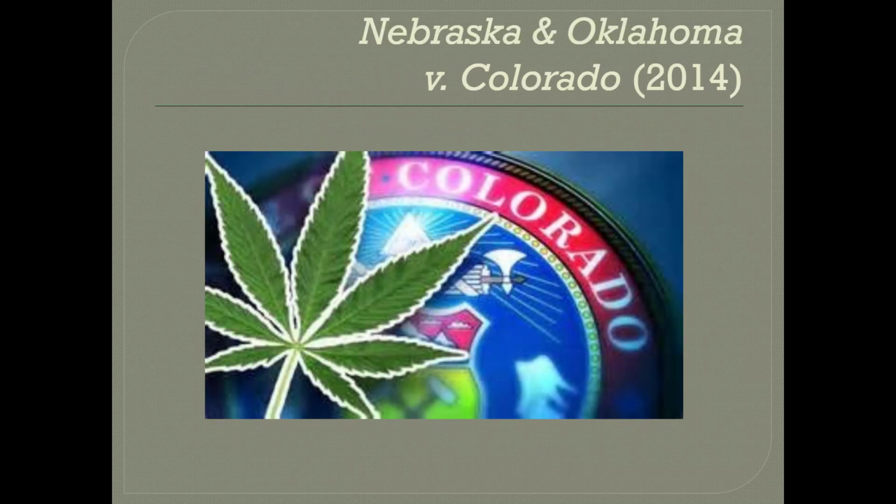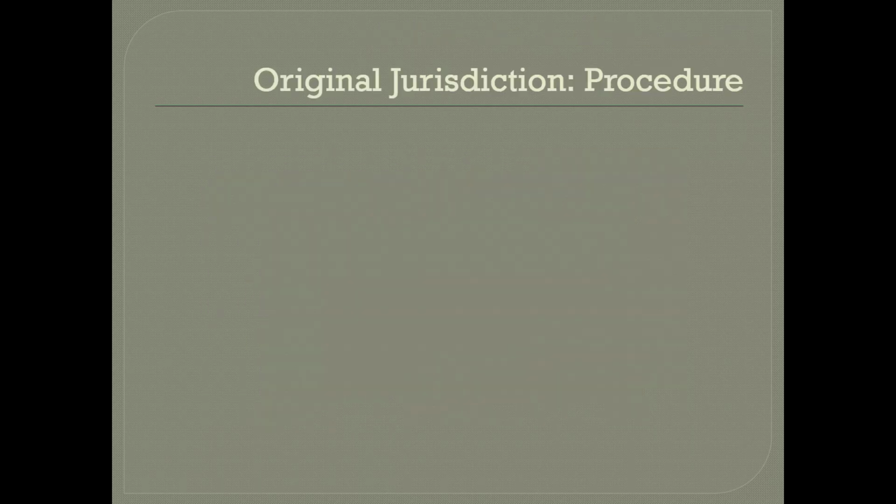One example of a case that the court decided not to hear was when Nebraska and Oklahoma sued Colorado in 2014 following Colorado's legalization of marijuana. They were afraid that people would be bringing it back across the border into their states, and they sued to have the Supreme Court stop Colorado from legalizing it. The court turned that case down.